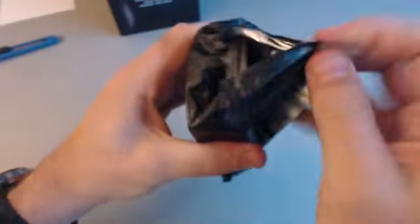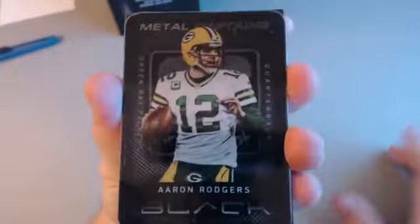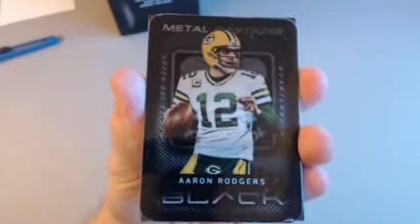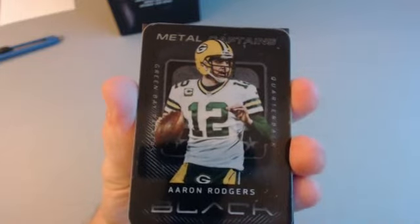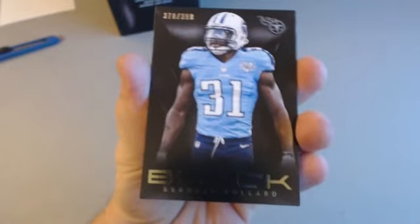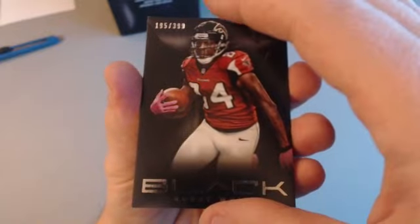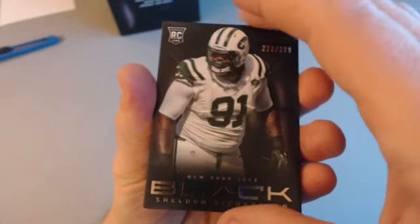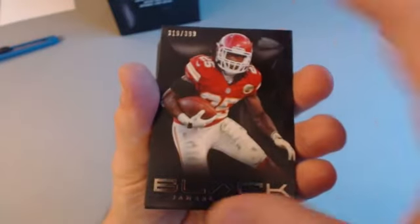All right, guys. I will start with a metal card. It'll be a Mr. Rogers. Nice. Metal captains for the Packers. That's probably worth a few bucks. Hey, Pray Hard. Bernard Pollard, numbered to 399, the Titans. Roddy White. Sheldon Richardson, rookie. Marlon Brown, rookie. Jamal.